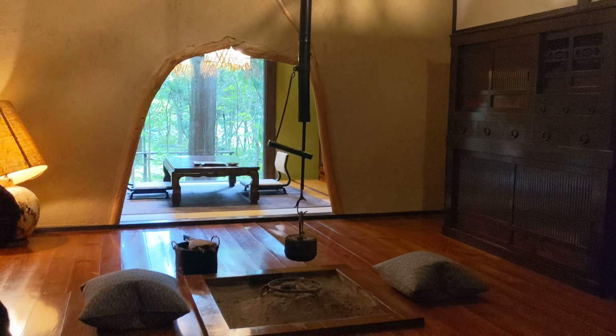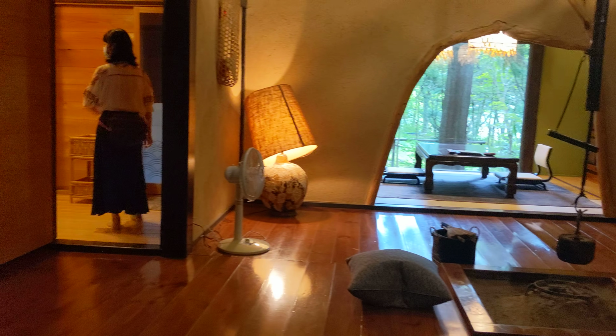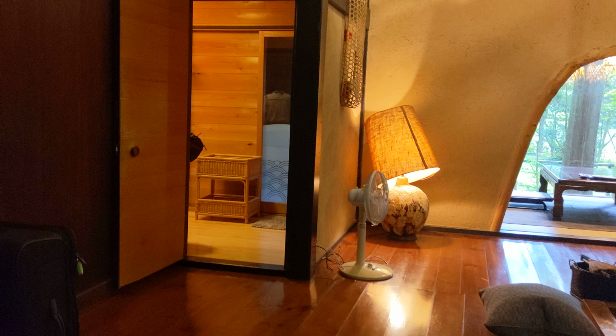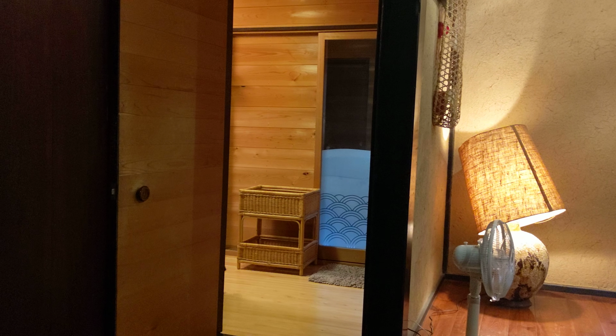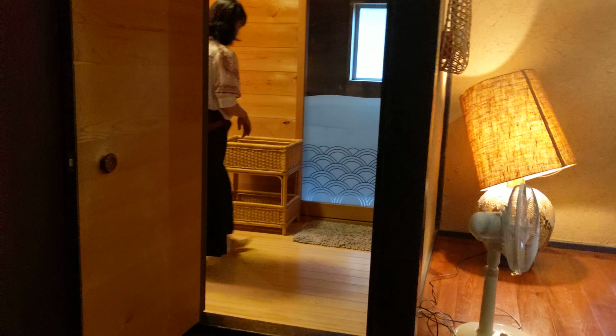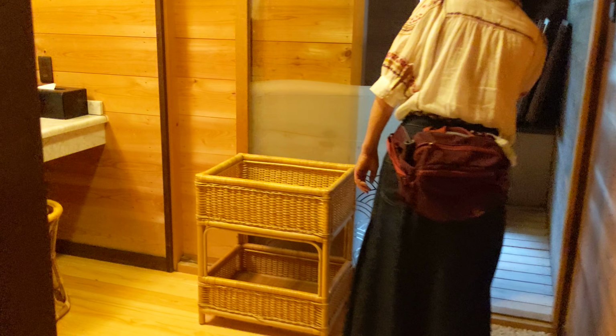So this is the Garyu Suite. So this is the common area. Very classic style. And you take your shoes off, like I'm doing right now. Over here, let's start with the bathroom.